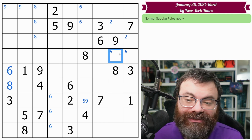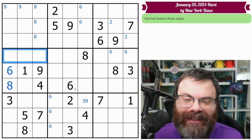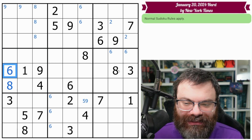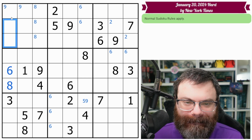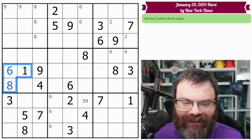Well, that's not actually. I meant over here. So never mind about that. But it does point, and that gave us this hidden single, which is quite powerful. Does this 6 do anything horizontally, vertically? Not really. Okay.